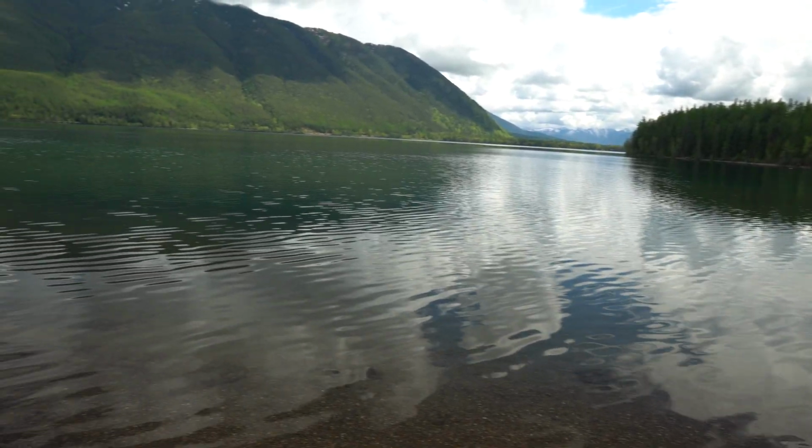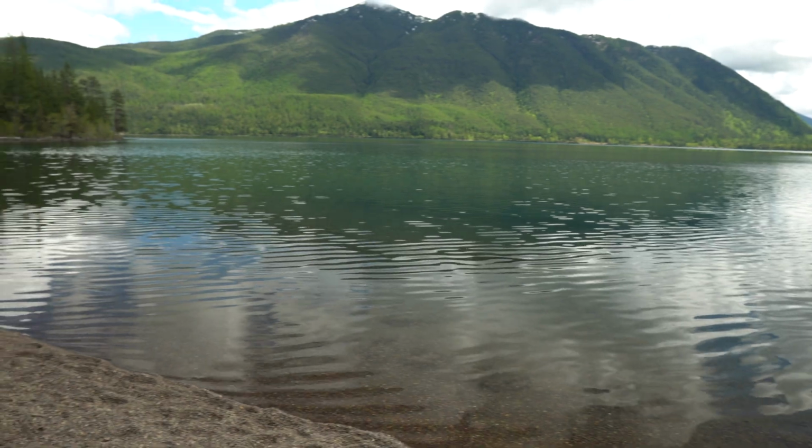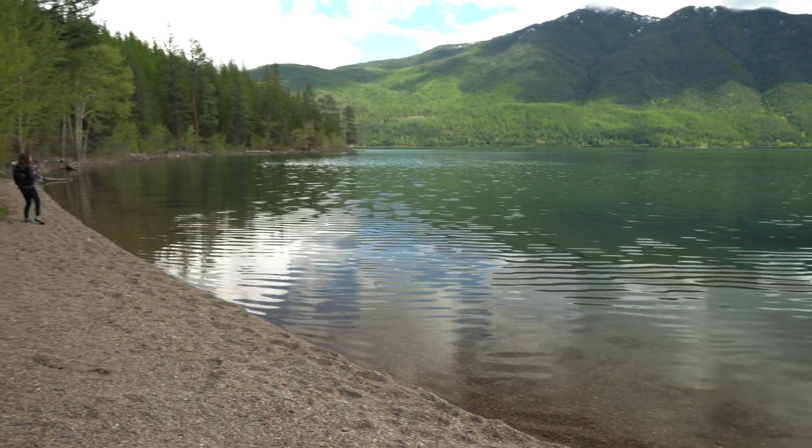But enough chit chat, let's go to the top of Rocky Point Trail. And there might not be a top, but we'll show you what we see. Okay, so here we are. We made it to Lake McDonald. It is beautiful. We're gonna try and get some awesome shots of the rainbow pebbles in the water, and hopefully avoid all of these mosquitoes.